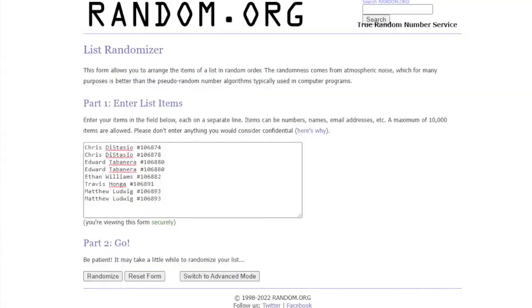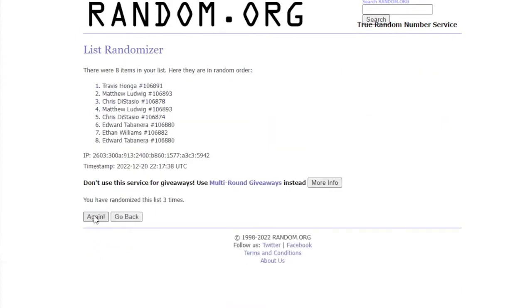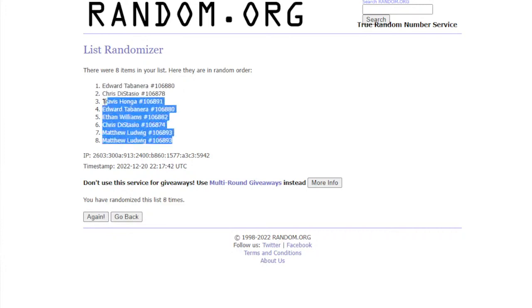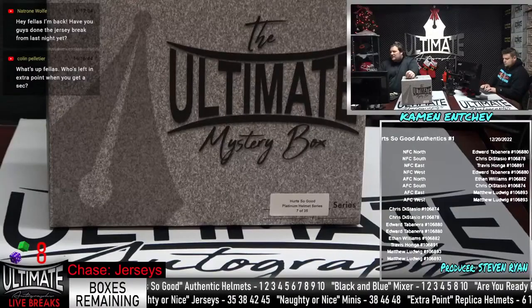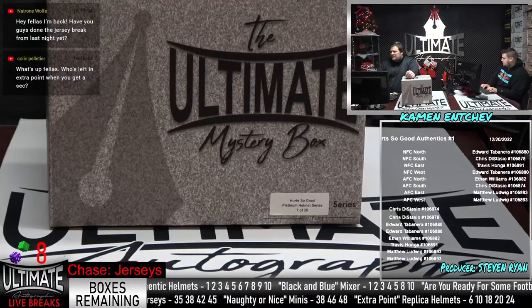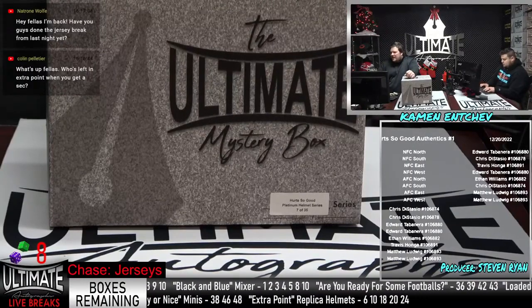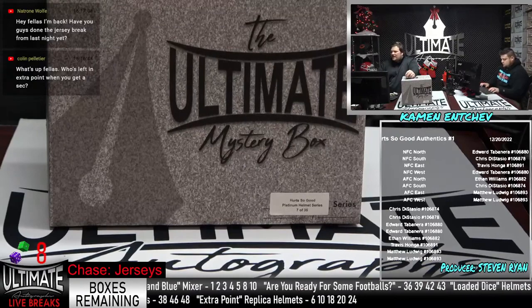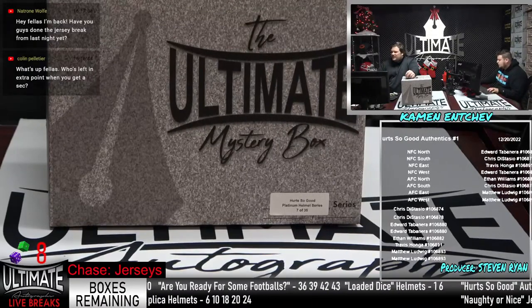Randomizer going up. 8 clicks here, and the Hurt So Good Authentic. Let's see some heat here. 6, 7, and 8. Got Edward Tabanera up top in the NFC North, followed by Chris D'Estacio in the NFC South, Travis Honga in the NFC East, Edward NFC West, Ethan AFC North, Chris AFC South, Matthew AFC East, and Matthew AFC West.